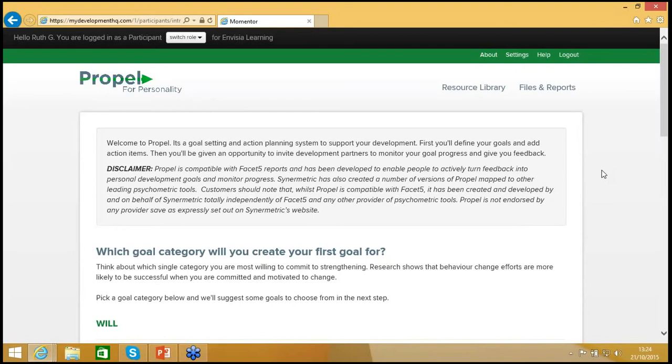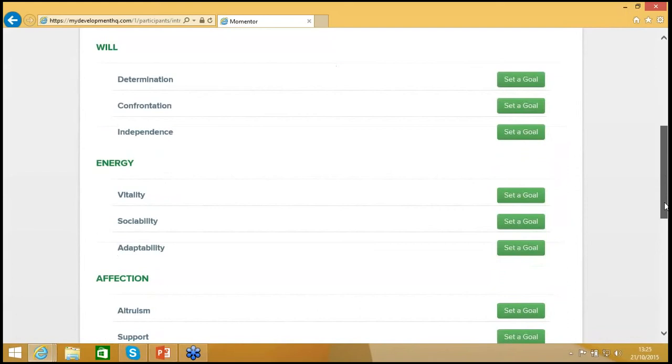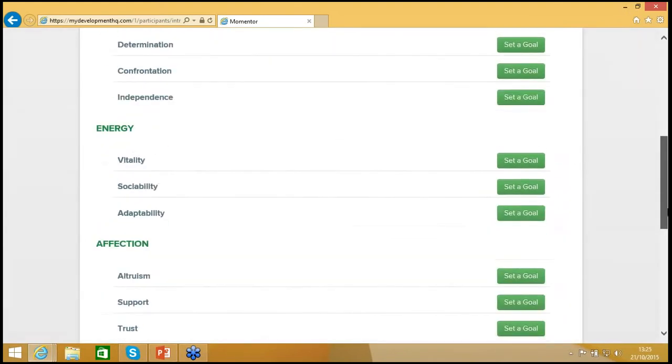And then the next stage will be where we start to set up our goals, which is the screen you can see in front of you now. So this shows the areas within the Facet 5 assessment. As I mentioned, this can be mapped to any assessments, and for example, if we were using the Dimensions assessment, we could show all of the subfactors within Dimensions here instead. So these are all shown within the factors and the subfactors and arranged accordingly.